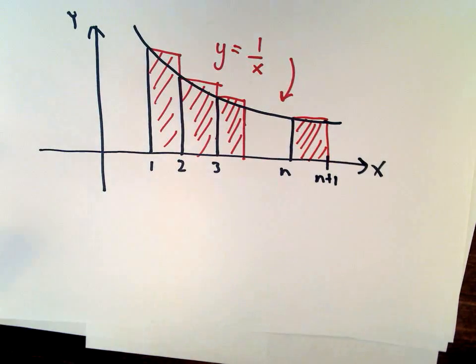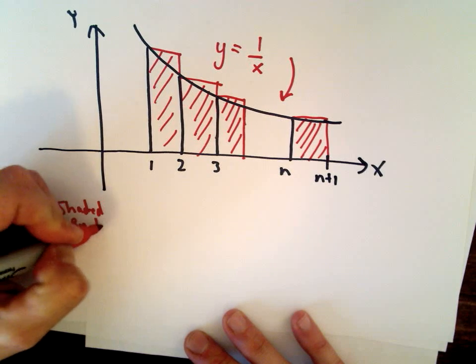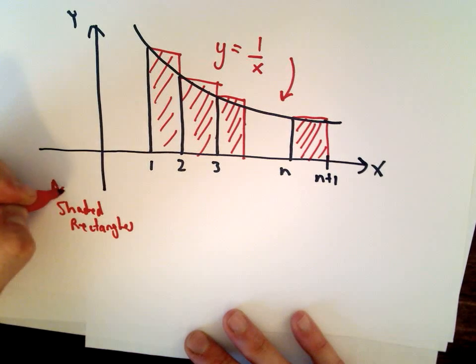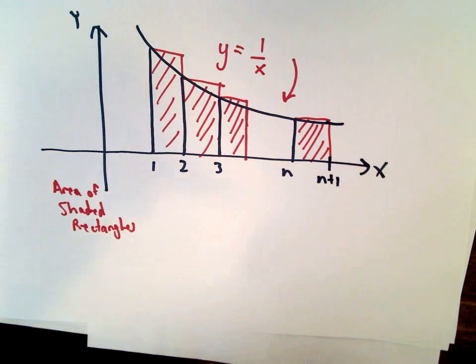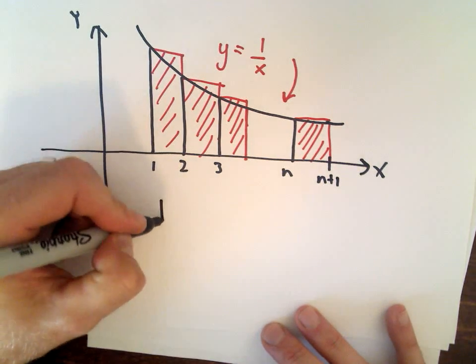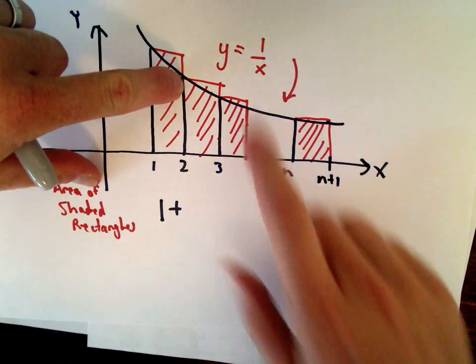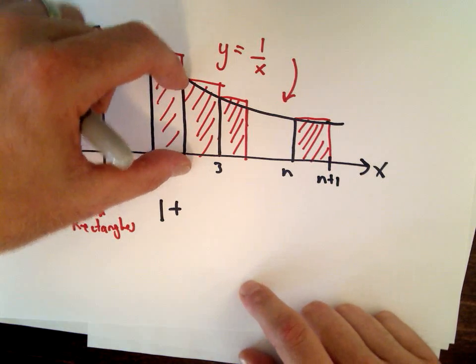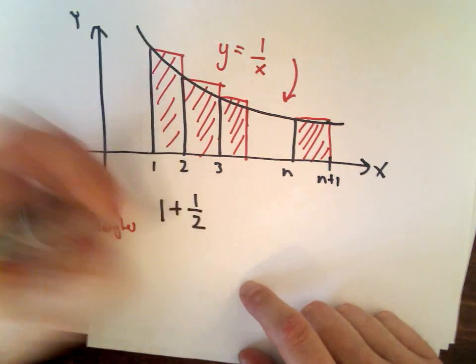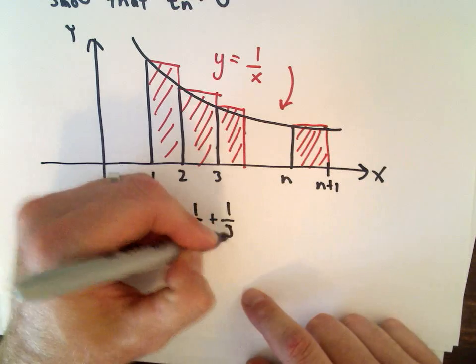Okay, so I've got some shaded rectangles here, and I should say, notice the area of the shaded rectangles. Well, what does the area of the shaded rectangles equal? The first one has a height of 1 and a width of 1, so that's going to equal 1. Notice the next one, since over here at x equals 2 it's on the curve 1 over x, is going to have a height of 1/2. Again, it has a width of 1. So that rectangle has an area of 1/2. The next one is going to have an area of 1/3, etc.